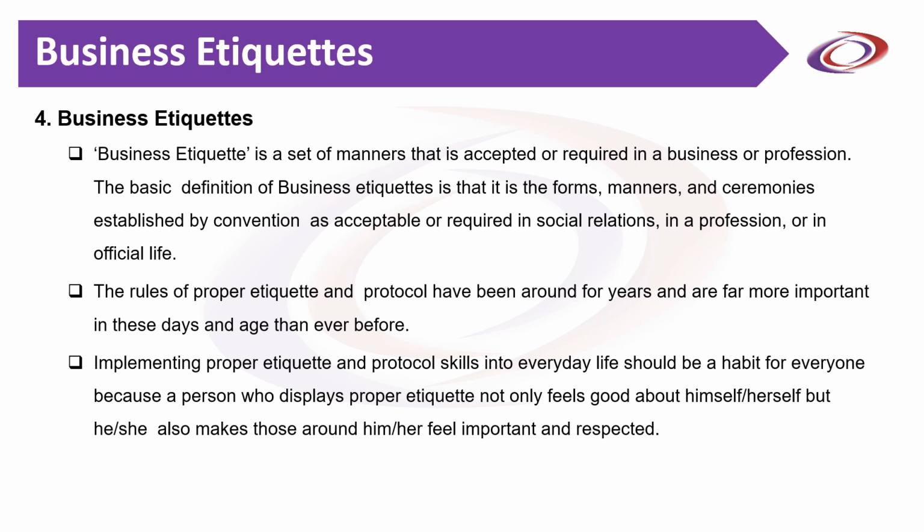Next topic is business etiquettes. Etiquettes are the set of manners that are expected from us whenever we are in a formal situation or even when we are in a social situation. When we are moving out of our house, there is a certain way that we should carry ourselves. This is known as etiquettes.